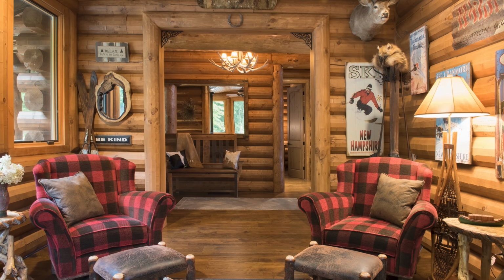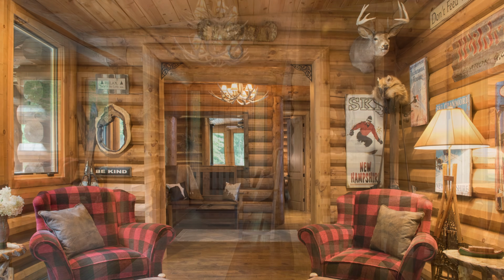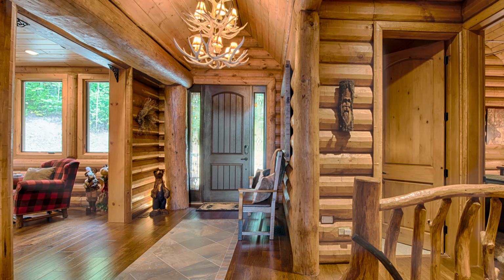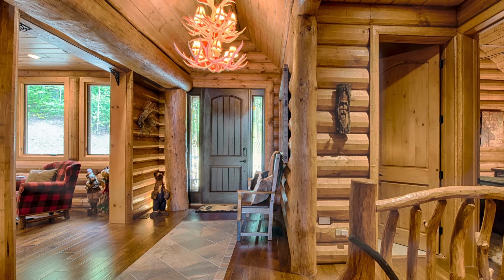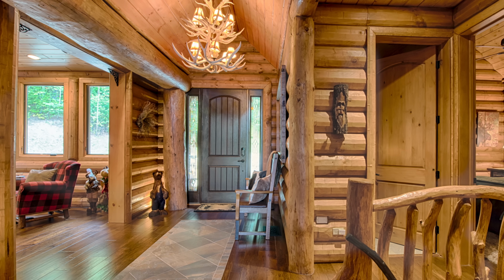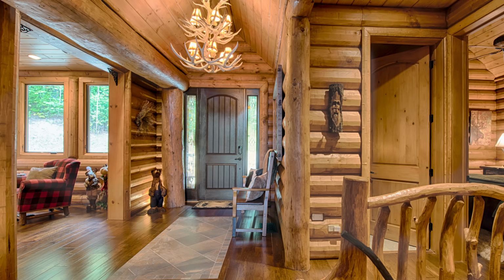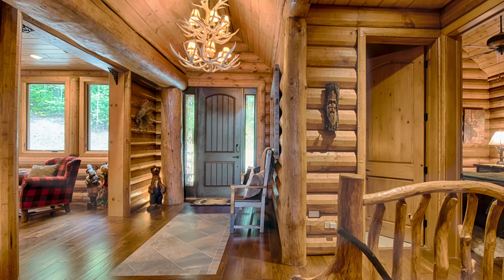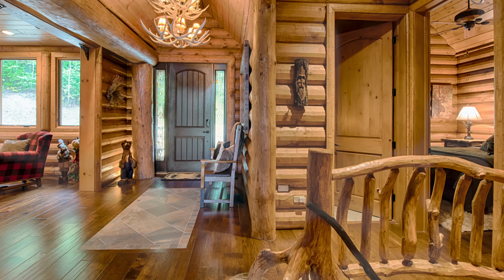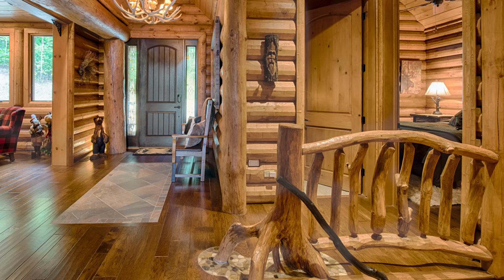Turning around, we see the nice big cased opening leading into the entryway. Let's take a look at that. There are so many details to talk about when you walk in the front door. When you walk in, you'll notice the chandeliers and the vaulted ceiling leading your eyes towards the great room. Look at the inset tile flooring as you walk in. It looks like a rug, but it's actually tile. It goes great with that hand-scraped wood flooring. And then on the right, we even have pebble tile beneath that rustic railing.